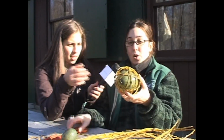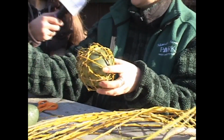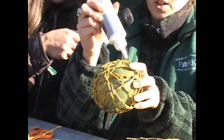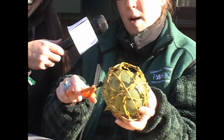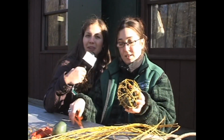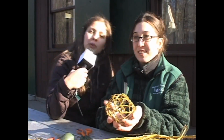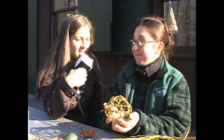Okay. So once you've got everything wrapped around, you put a dab of glue, if you want. You just put a dab of glue on each cross section, and you wait for it to dry, and then the magic moment comes, and you pop the balloon. Oh, that's the best part. And you have your vine ball. And you have a beautiful vine ball for holiday decorations or for all year round decorations, and it's a lot of fun to make.